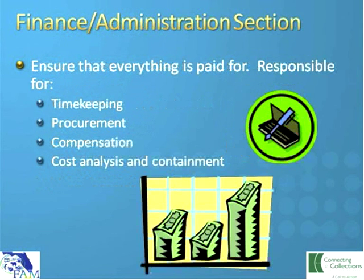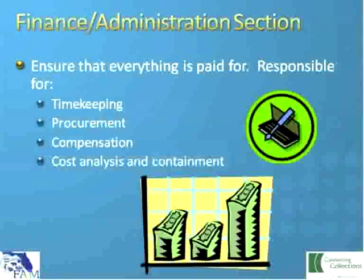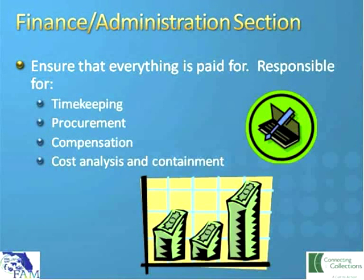And then lastly, we have our finance and administration section. We were talking a little bit in our group before about FEMA paperwork, which, if anyone has dealt with FEMA, loves paperwork. So they're going to be the ones really dealing with making sure all the proper forms are being filled out, making sure that staff is keeping their timekeeping, making sure of procurement of different items, making sure people are being paid, and also, most importantly, looking at cost analysis and making sure that people are being charged properly.